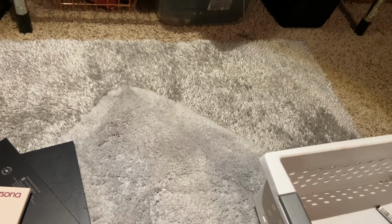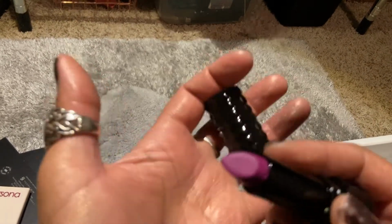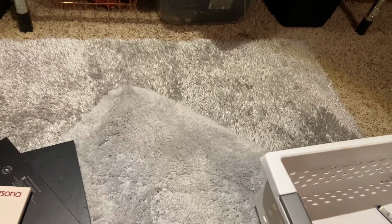Then this is called Love. I've already worn this one before. Beautiful.